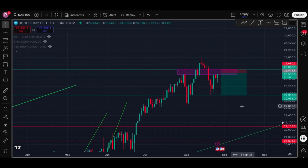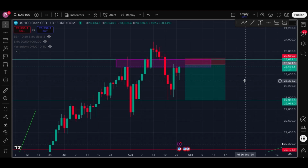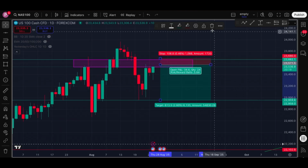Is this the most probable? I don't know. Again, this is 50-50, but as a day trader or as a swing trader, if you keep taking the best risk reward ratio, you can't really end up in the red if you play your cards right and if you have good technical analysis. So that being said, those are my two scenarios there.